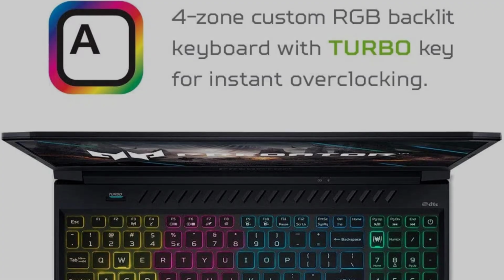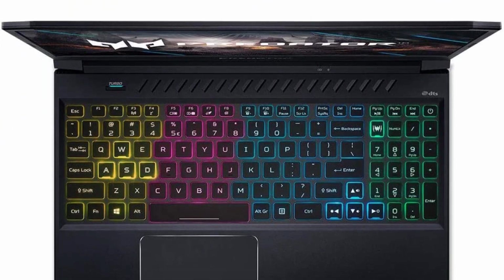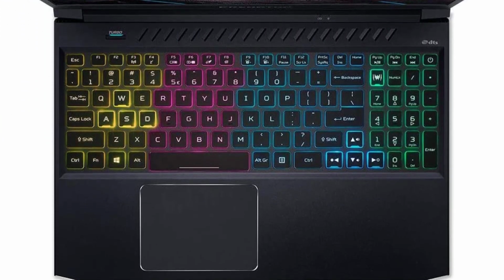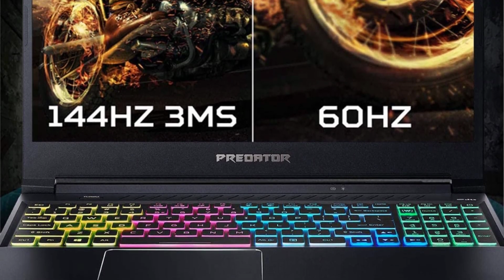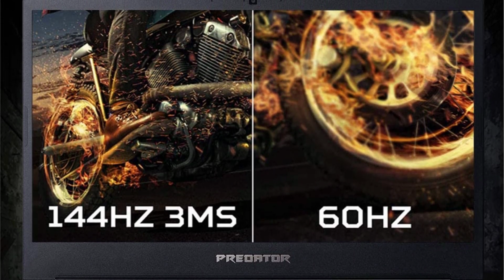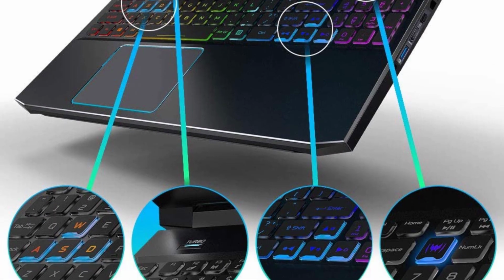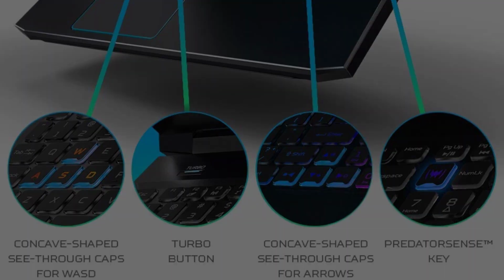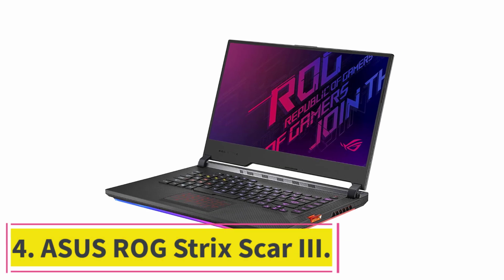In short, it checks all of the boxes for inexpensive laptops appropriate for both work and video games. It is compact and movable. The display is crisp and clear with large viewing angles. The hardware is highly effective, the keyboard is comfy, and it's a movable package deal at an affordable and competitive worth. Number 4. Asus ROG Strix Scar 3.